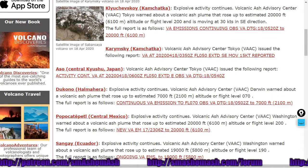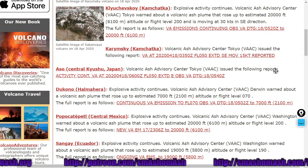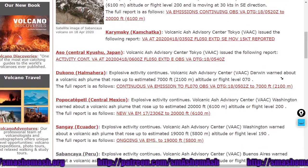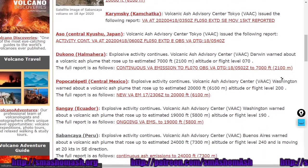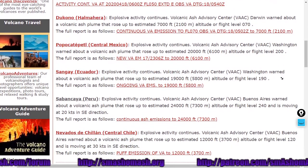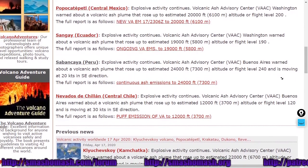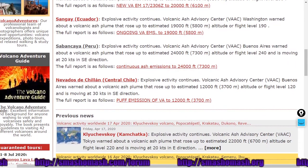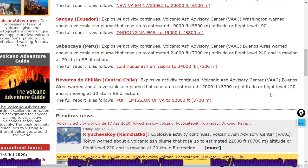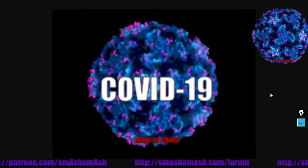Kluchevskoy is erupting. It's producing a 20,000-foot ash plume. Karymsky is back on the list, a 5,000-foot plume there. Flight level 5,000 at Mount Aso. Taal, flight level 7,000, as it explodes. Popocatépetl also exploding, a 20,000-foot plume there. Sangay also exploding, a 19,000-foot plume there. Sabancaya also exploding, a 24,000-foot plume there. And Nevados de Chillán, a 12,000-foot plume there. Please don't pull Volta Caldera. It's exploding.